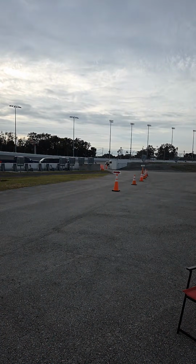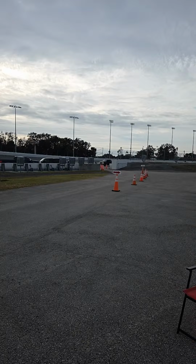So it's 27 degrees. Yes, this is the Daytona Turkey Run car show on Thanksgiving. That's the whole point.